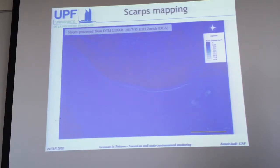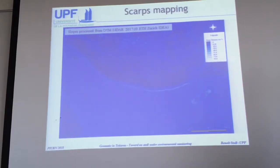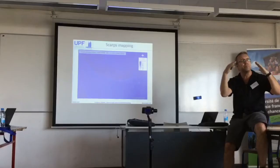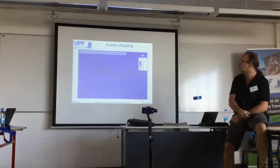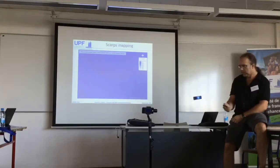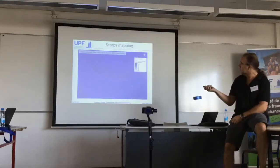I'm sorry, the image is very bad. We processed the slopes from the DTM. The DTM is a 3D modeling of the motus, and we process the slope. And maybe you can see here in white, that's the vertical part of the image. So from this, we can extract the scarps very easily.